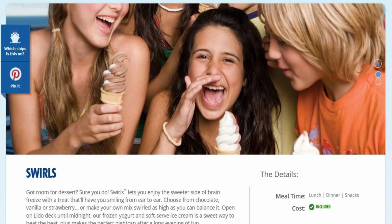So I love a soft ice cream. My wife always gets it on a cone. My son gets it on a cone. I'm the guy that gets it in a cup and get a spoon. But I love their salt. They got the yogurt and they got the regular ice cream, strawberry, vanilla, chocolate. That is included on your cruise, and you definitely want to try that out. There's several stations throughout the ship.